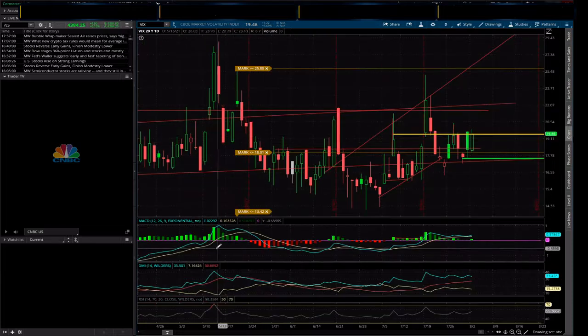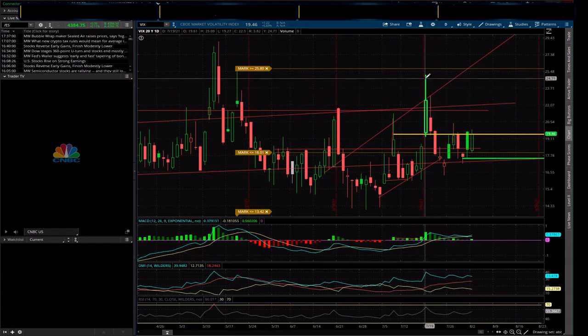Here it gets rejected, goes above the zero line, gets rejected, goes above the zero line. The way it dropped here was extremely violent, straight down. No up momentum in the VIX. Straight down, so the market went straight up. Here, the VIX was fighting it.